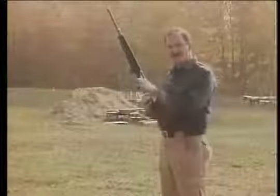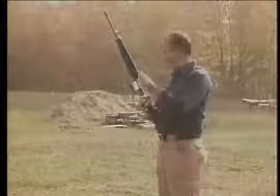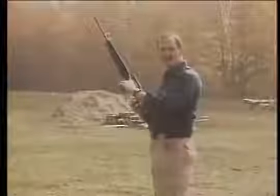This is an AR-15 firing a 223 caliber bullet, 55 grain. We're going to try it against the car door. Let's pretend we're in Beirut trying to stop a car bomber.